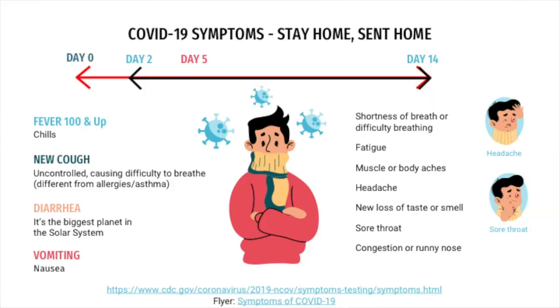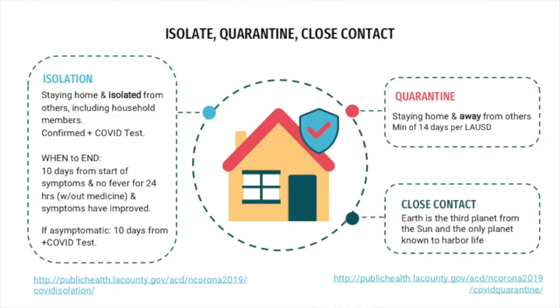If you have a fever of 100 or more, body aches, chills, please stay home, take care of yourself, hydrate, rest. If you have a new cough that's not associated with allergies or a history of asthma, if it's new and persistent, uncontrolled, difficult to breathe, stay home. Definitely, if you have diarrhea, vomiting, nausea, stay home. Some of those symptoms are the symptoms if you end up catching it or feeling that while at school. Unfortunately, we're going to have to call for your parents to come and pick you up.